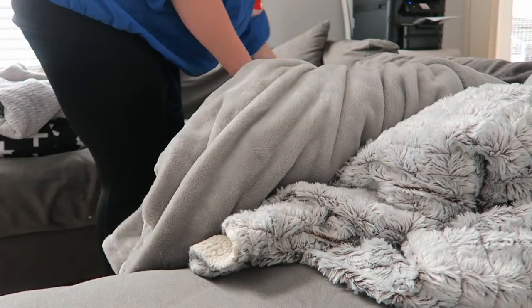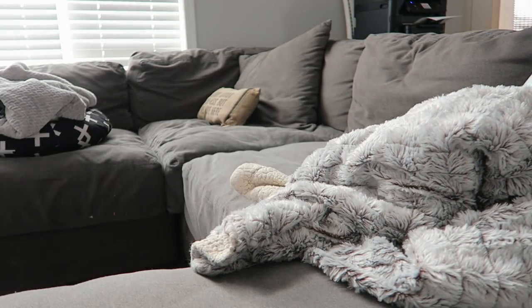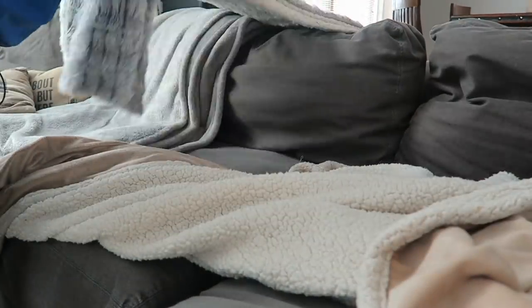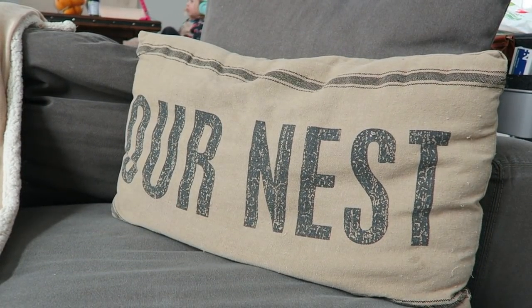So let's play a little game here. How many unicorns do you think I found in the couch? I would say I probably found 5 stuffed unicorns while cleaning this couch. And I clean it daily, by the way. So 5 unicorns.